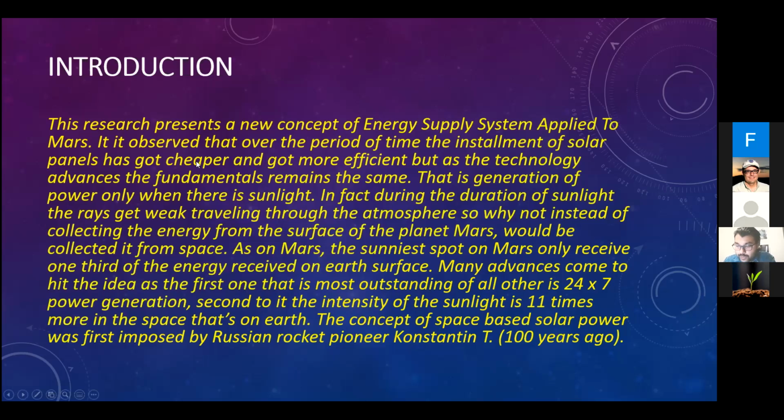Much research work was done regarding how we can get more power from space for Earth, and I think the same thing can be applied to Mars also. We can apply the same technology for Mars, but in a more convenient, modified way. I will talk about the modification and development in my presentation. One more important thing is that the concept of space-based solar power was first proposed by the Russian rocket pioneer Konstantin Tsiolkovsky 100 years ago.